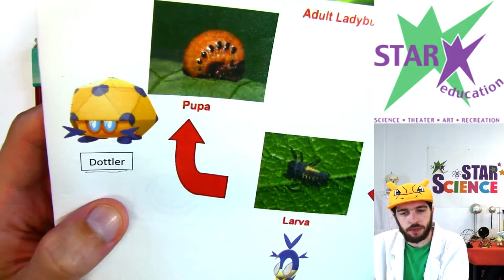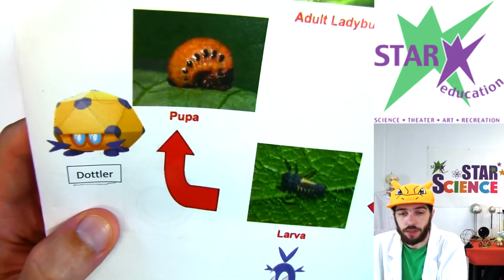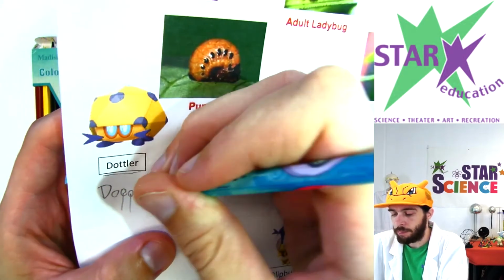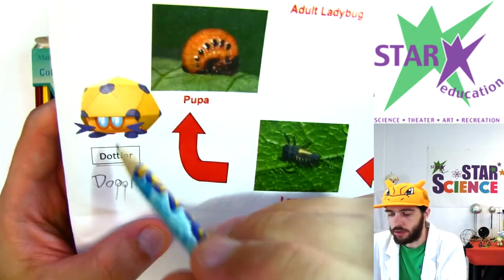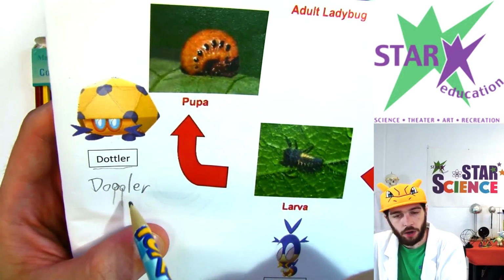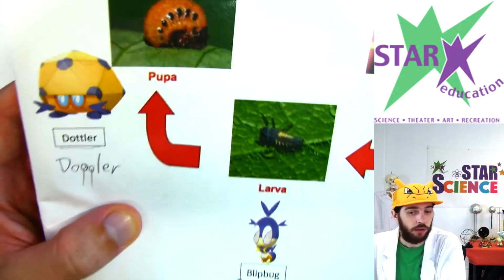Again, these names mean something. There's a reason why they named them this name. And it looks like Dottler sounds a lot like Doppler. Doppler is a way to study radar, and it looks like a big bubble, kind of like Dottler's dome here. So I think it's a play on a radar Doppler that lets us know when bad weather is coming.